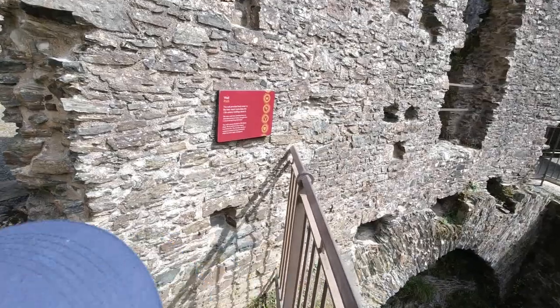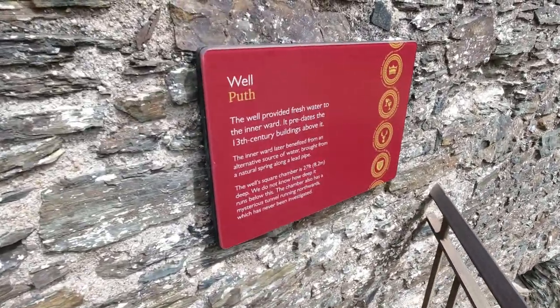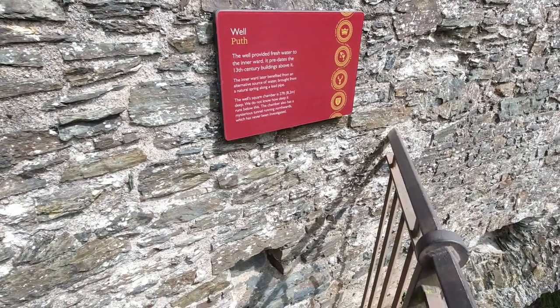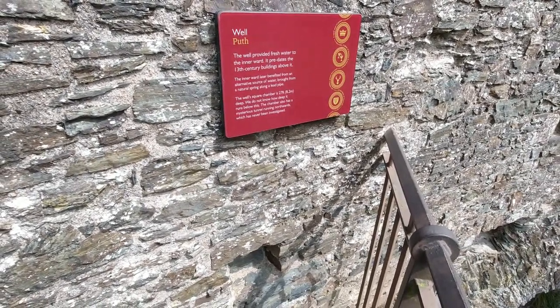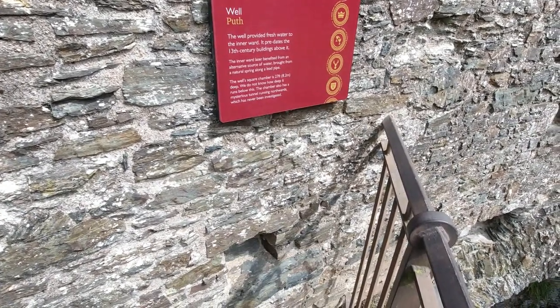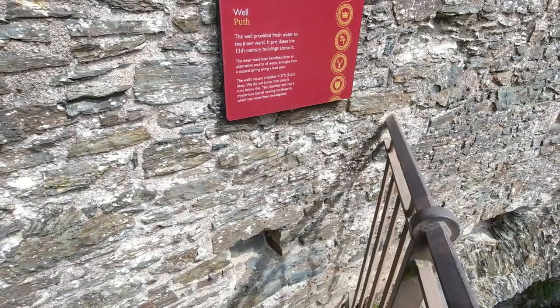Ah, there we go, Mike. This was the well, look. The well provided fresh water to the inner ward. It predates the 13th century buildings above it. The inner ward later benefited from an alternative source of water brought from a natural spring along a lead pipe.